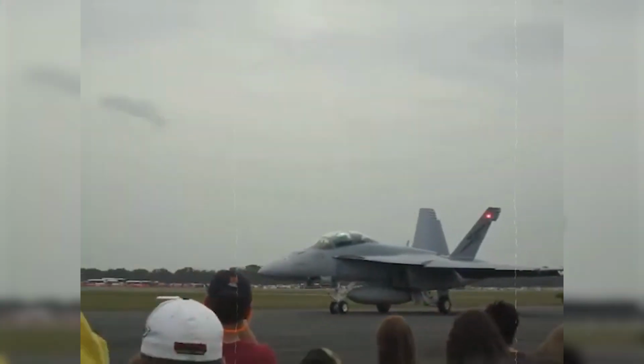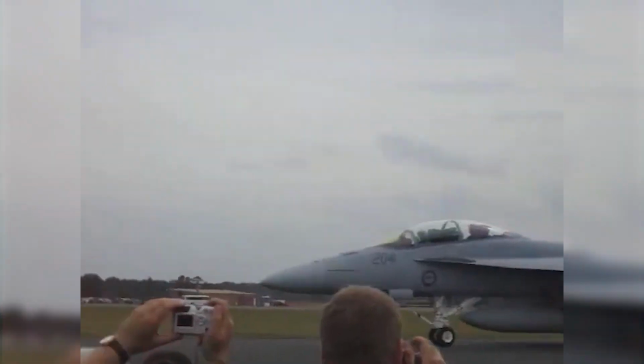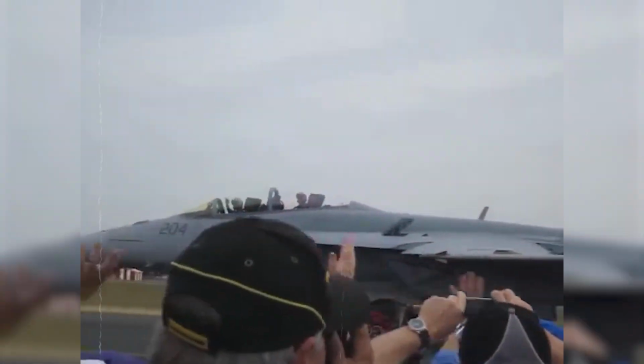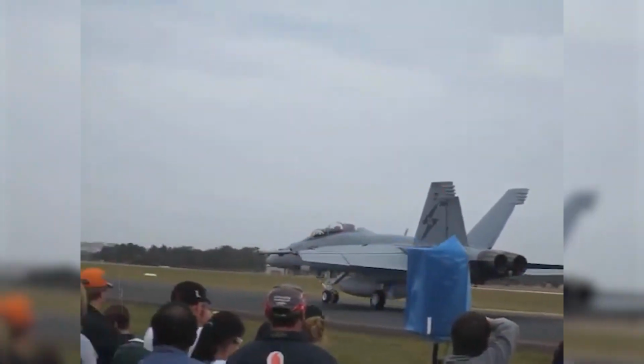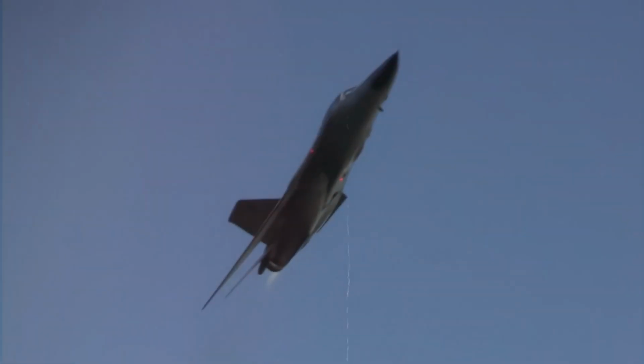In response, the F-111's designers embraced a groundbreaking technology: variable geometry, or swing wings. These wings could extend during takeoff to maximize lift and retract during flight to achieve higher speeds. The F-111 thus became the vanguard of a series of significant designs that harnessed this innovative technology.